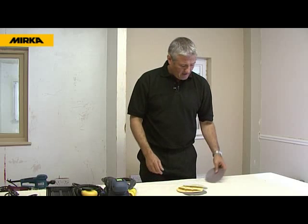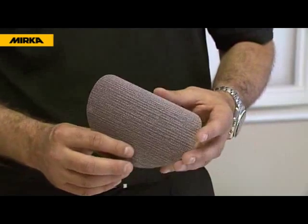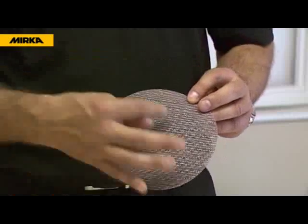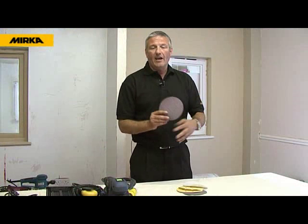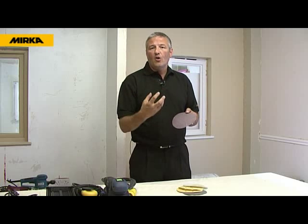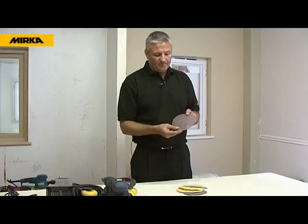If we look at MIRKA's Abranet, it's a unique and innovative product. Basically, it's a polyamide net coated with abrasive, and we have some 10,000 plus holes on this disc. Immediately, the benefits are the dust passes through the disc and into the extraction unit, so we get a lot less contamination in the working environment, but we also get a lot longer life of product due to the fact that it will not clog onto the surface.